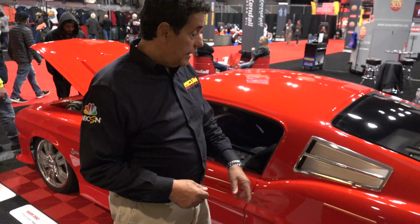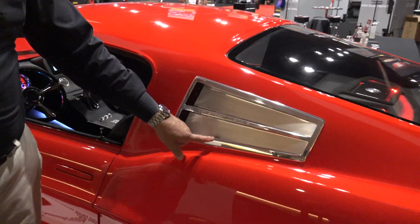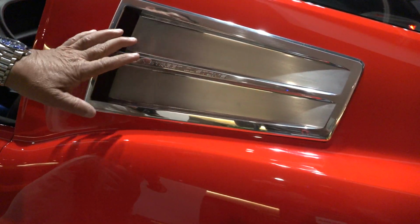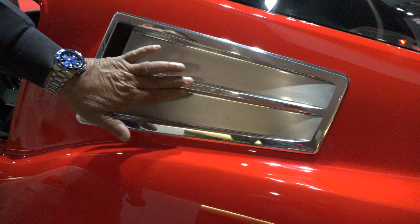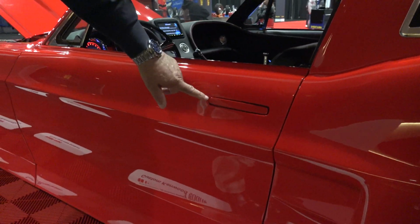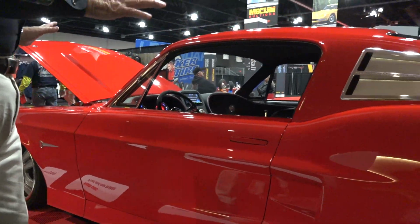More special pieces too that I think you'll really enjoy seeing, like these hand-fabricated billet pieces that go in right there with Thompson Street Customs carefully etched into that center section right there. And look at these flush mount door handles. In fact, the entire car is such a smoothie.